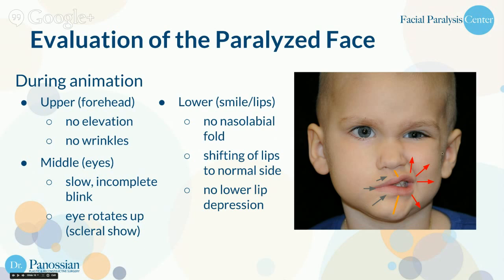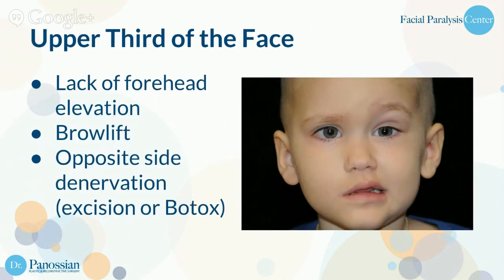All of the forces are now pulled towards the normal side of the face, which is even more distorting of the facial features. So when we think of the upper third of the face, we think about, well, what can we do to help improve it? When we have a drifting downwards of the brow, what we can do is something called a brow lift. So we can elevate the brow through a number of different means. Some of these techniques are also used in cosmetic surgery to help improve the position of the eyebrow to a more aesthetically appealing and symmetric state.